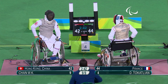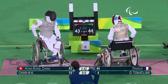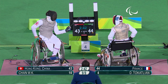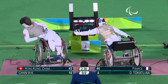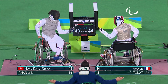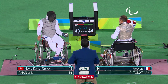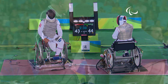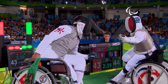And it's another premature start, and this is going to be so traumatic. Chan of Hong Kong now only 2 points away from sealing the bronze medal. TOKATLIAN 1 point away. It really is incredibly tense. It could be 1 point that decides this bronze medal. It could be this next point. The referee not willing to announce any point lightly. Could this be the final decider?